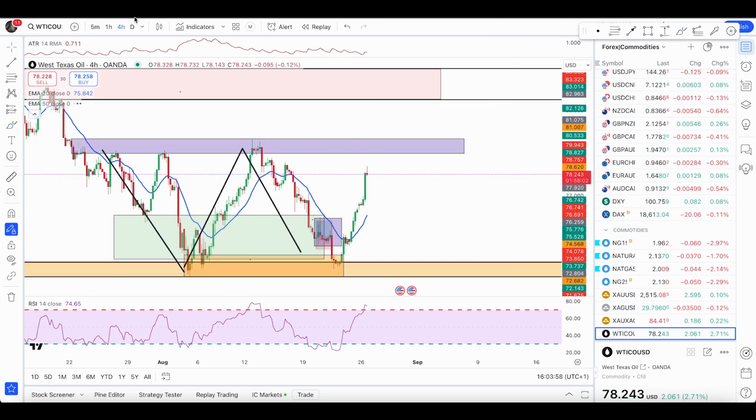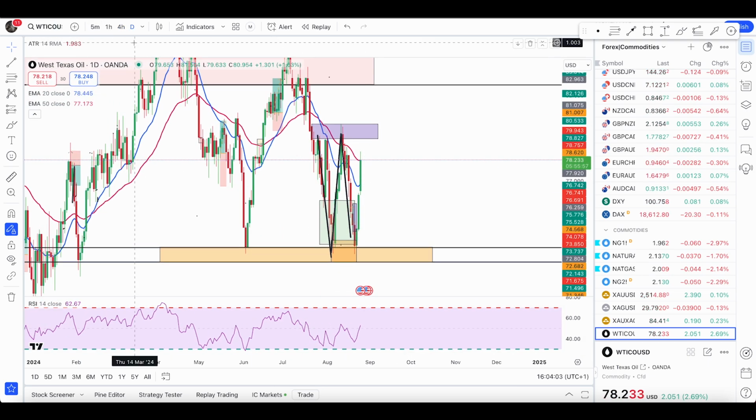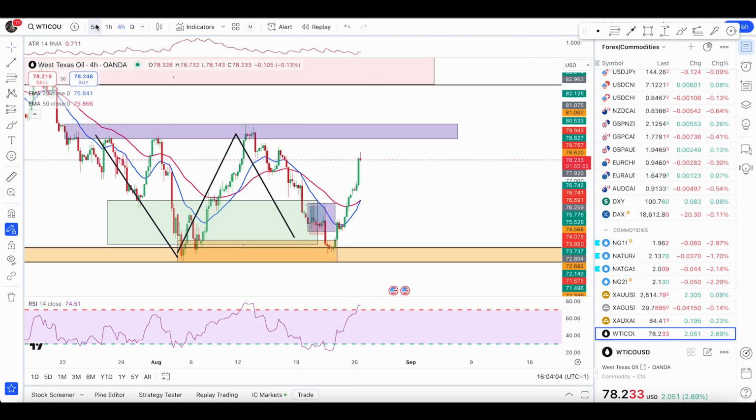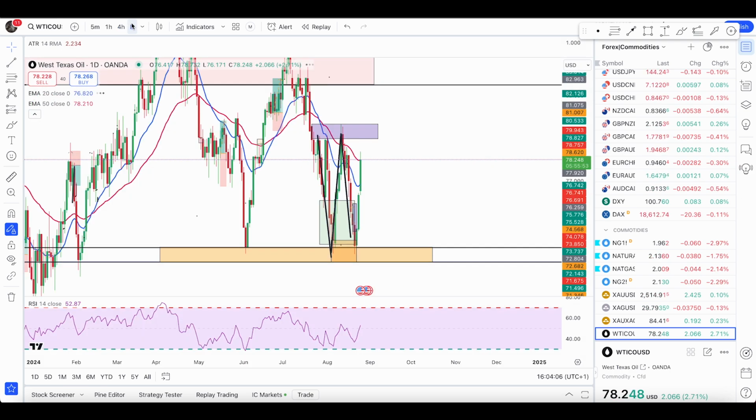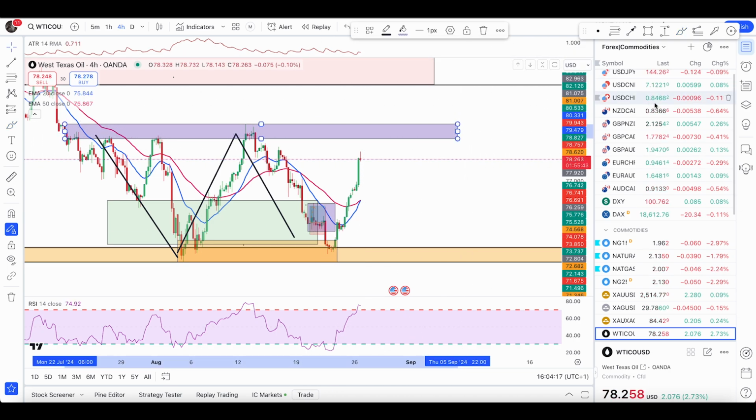Lastly, we have crude oil, which has nicely and massively pushed up out of my double bottom pattern here, which was mentioned in my last two videos. So at this point, we have now broken above 50 and 20 EMA. EMA cross is also happening. The faster moving average, which is 20 EMA, is crossing the 50 moving average, which means the price is likely to push up now. Likely going to hit 79.47, then up to 80.33.